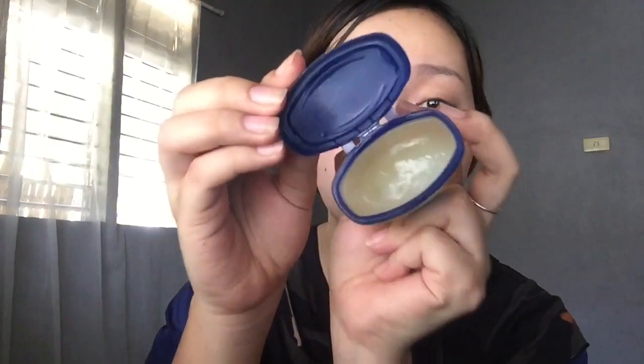Ayan! So this is my face after applying chin chun soup. Yes! So, last thing talaga na ginagawa ko guys after applying chin chun soup, eto. Ayan! So I use my vaseline petroleum jelly. Ayan, matagal ito. Ayan, malapit na siyang maubos. Ito siyang mahurot guys.